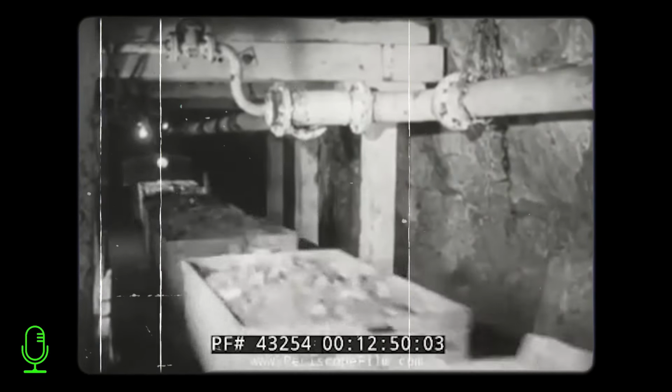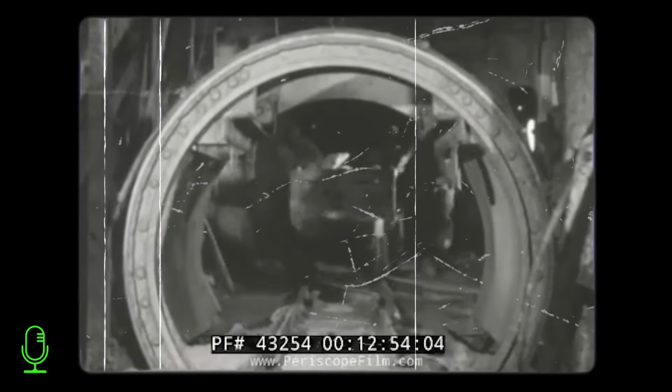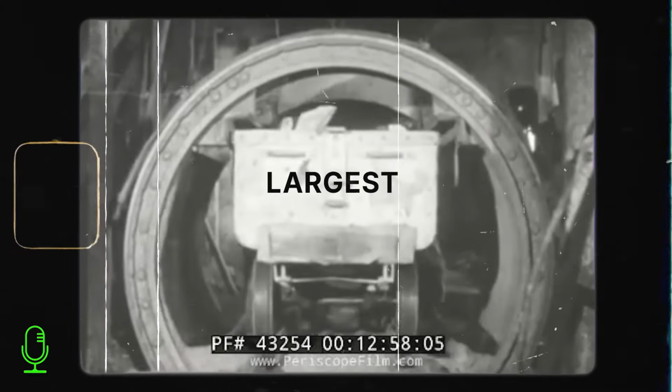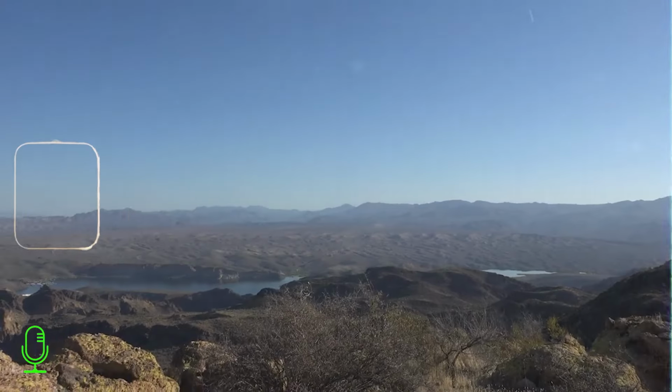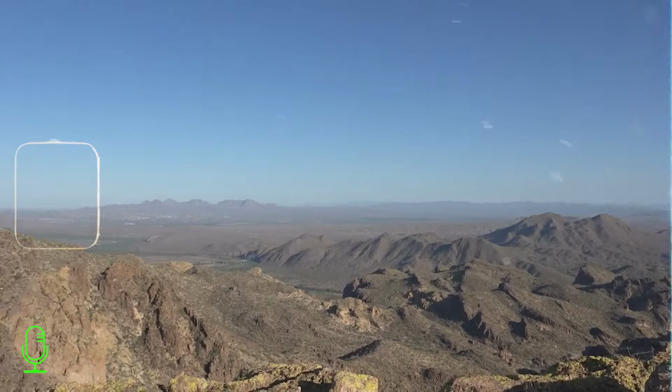Then you may want to ask, why was the Witwatersrand gold rush special? Witwatersrand gold rush was special because Witwatersrand had the largest gold reserves in the whole world. The world's richest gold field with extensive gold-bearing reefs stretching for over 80 kilometers.